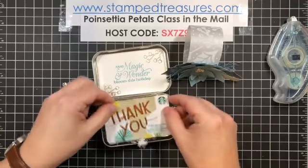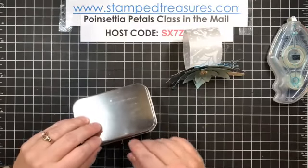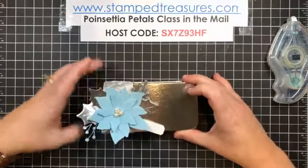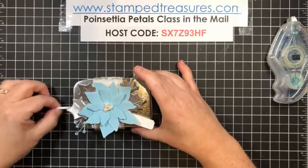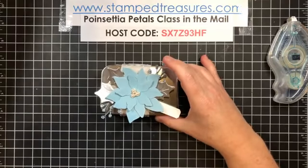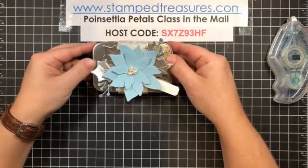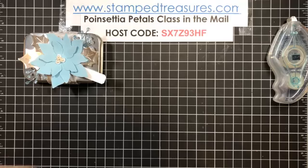And then you can put your gift card in. And then wrap this around, or slide this on. And look at that. Oh, I've got a piece sticking out here. Isn't that stunning? So pretty. So pretty. So there's one idea.